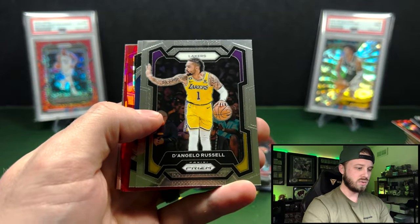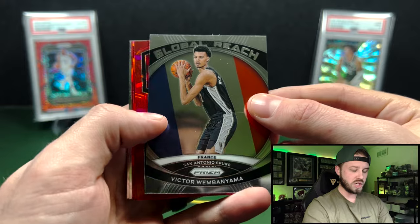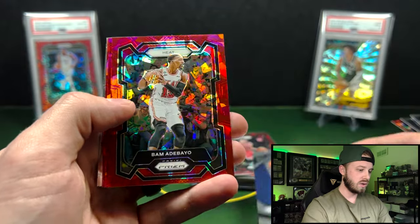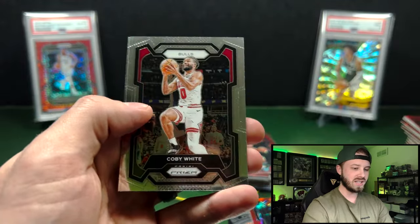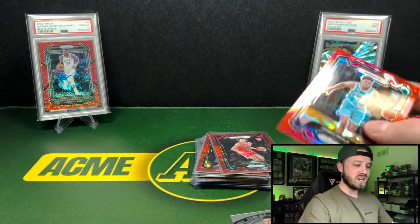Got Bates on the rookie. There's another Wemby on the global reach and with the France flag in the back. I like that. That's cool. Bam Adebayo. We got a James Nnaji. Wrong Hornet there, unfortunately. A Malik Beasley. And Jaden McDaniels there. So that is going to do it for this one. Let's go over our hits quick.